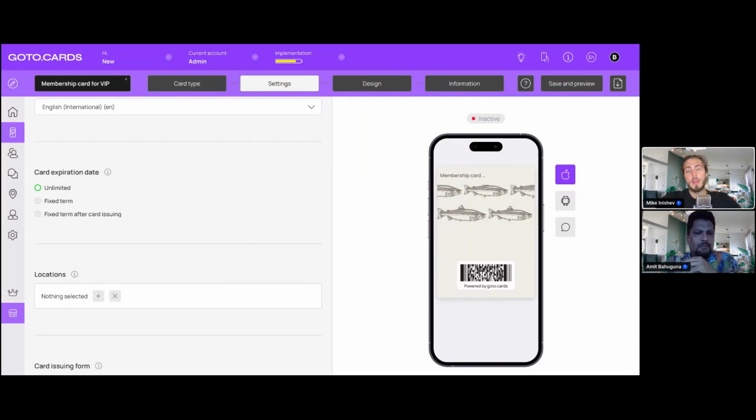For example, if you have some kind of membership management software inside your business, you can easily integrate our digital loyalty card to work in a bundle with your management software, right? When you sell the memberships, we can automatically generate the card holder, issue the membership card, and get back to you the direct card installation link. And you can distribute this link to your customer without problems, right?